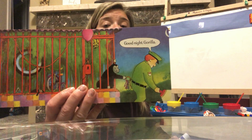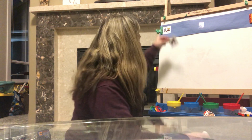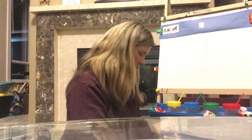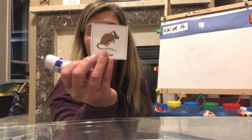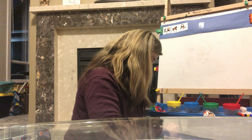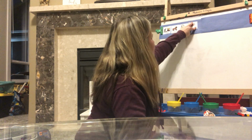Then the gorilla grabs the keys. So you're going to have the gorilla next. And you're going to get the keys, okay, and put them next in line. Then the mouse follows him out of the cage. So you're gonna get the mouse and you are going to put him next. He goes after the keys.